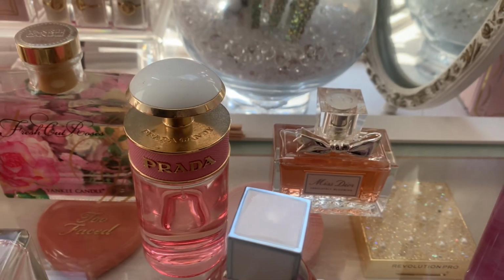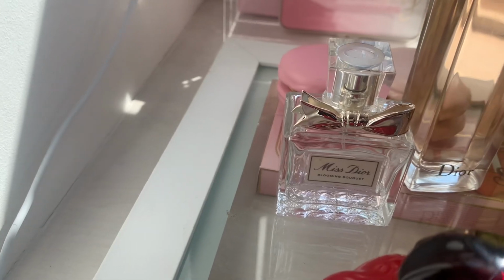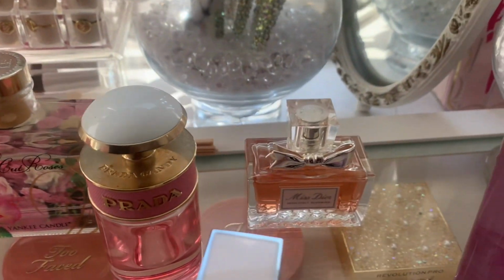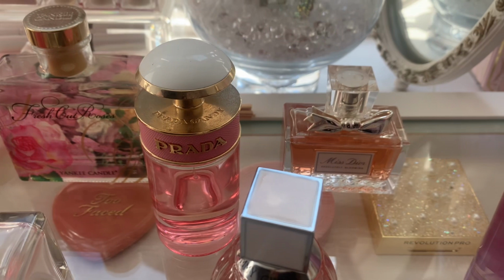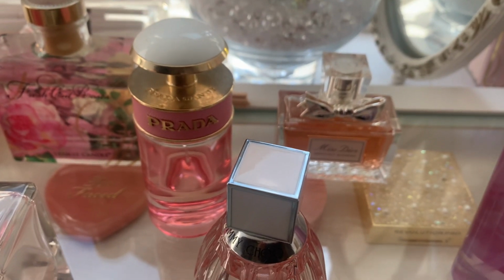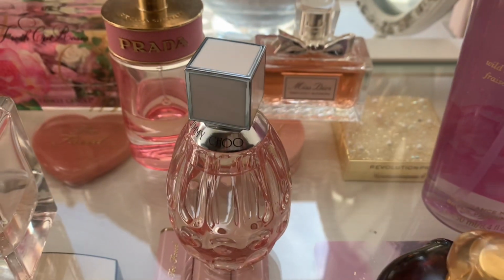Now this one I actually bought by mistake, believing that it was this one. And then once I sprayed it, I realised that this wasn't actually the one that I really wanted. So I was a little bit disappointed. It's not that it's a horrible scent, it's just a little bit more musky, and I'm not really keen on the musky sort of scents.